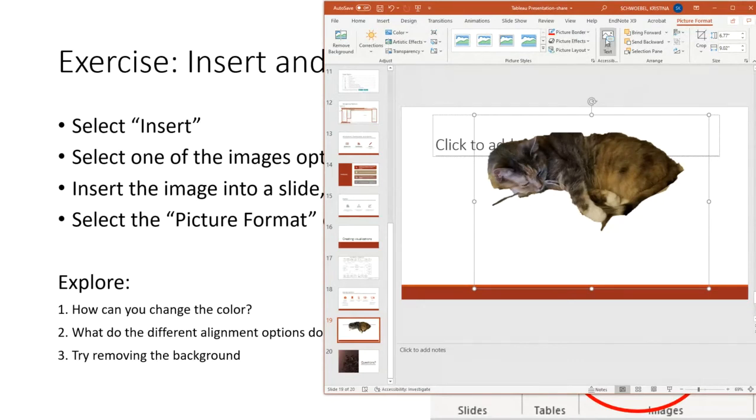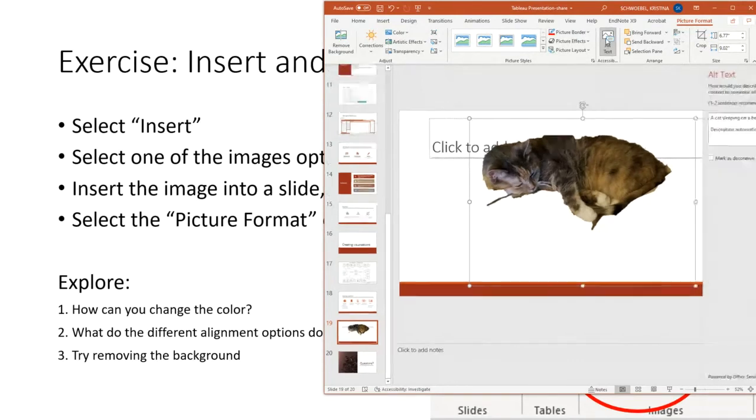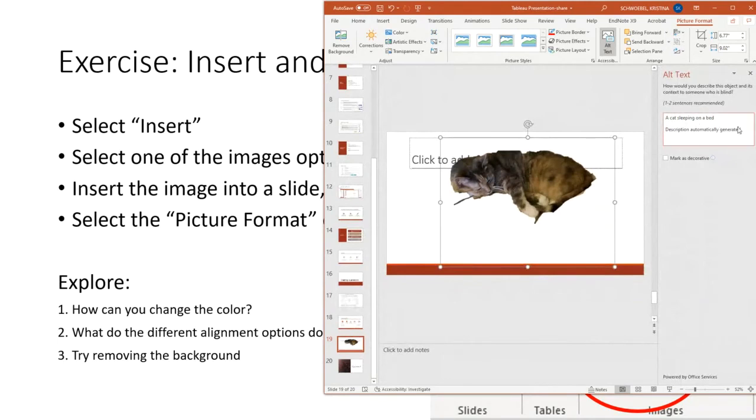Also in this picture format section is where you can add the alt text or edit your alt text. So in this case, I can put cat floating in sky. You can put whatever you want, but it's good to make sure that you do have alternative text, especially for ADA compliance.